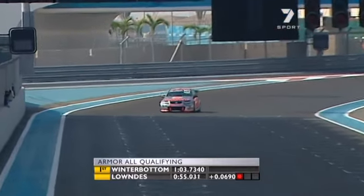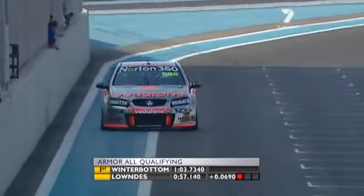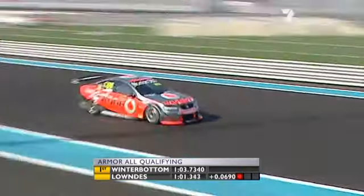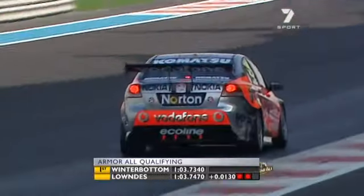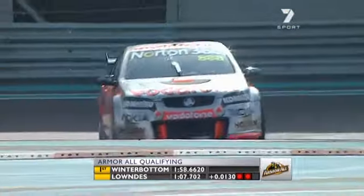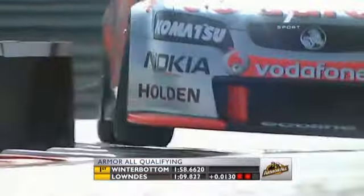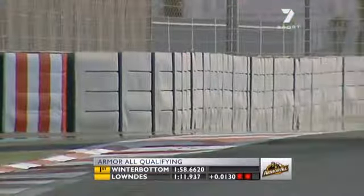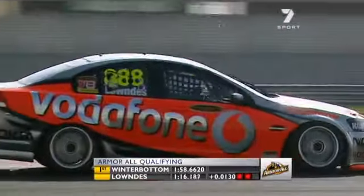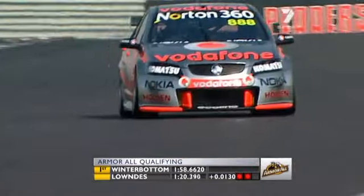Craig Lowndes will have to do the same thing as Mark Winterbottom in terms of doing a really good job here to gain some of that time back. Here comes the marker for us, 103.747, 0.01. 1/100th of a second the difference between that and the man who's on provisional pole. So, Craig's found pace there in the mid-sector too. Very deep under brakes at the end of the back straight. Very, very deep. And again, this is this great section.